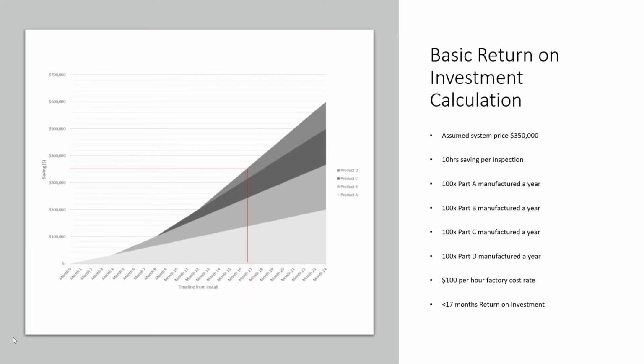A recent return on investment calculation showed that a fully automated inspection solution with a cost of around $350,000 would see a return on investment for time saving alone in under 17 months.